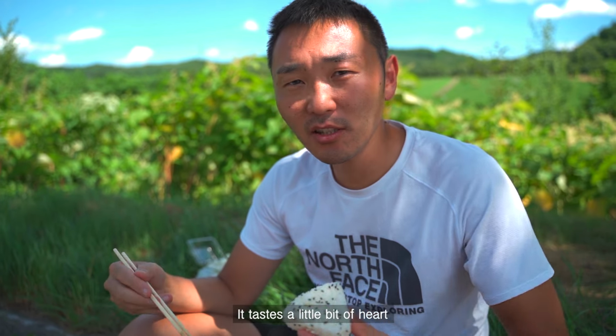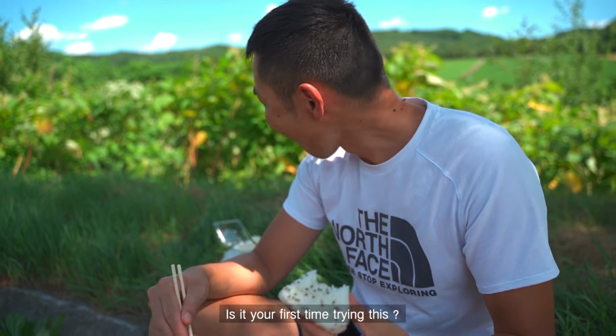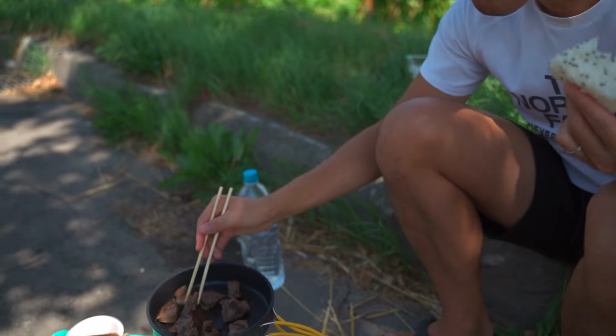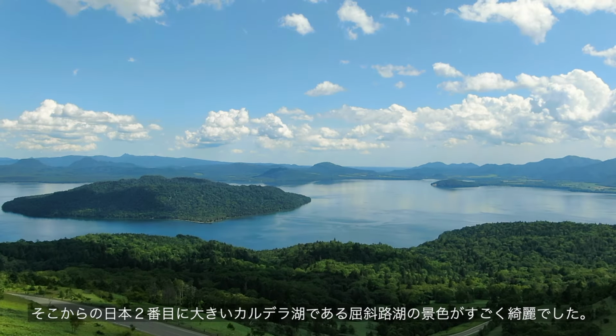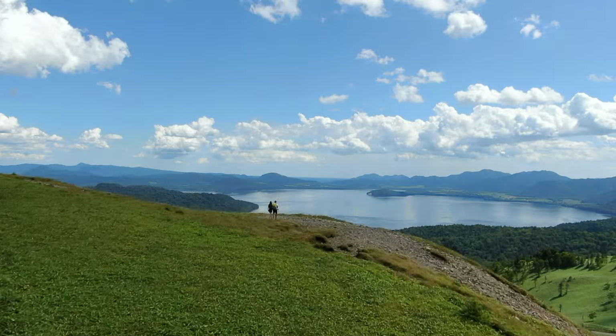Oishii? Our first stop was the Bihorotoge lookout, offering stunning views of Lake Kushado, the largest caldera lake in Japan.